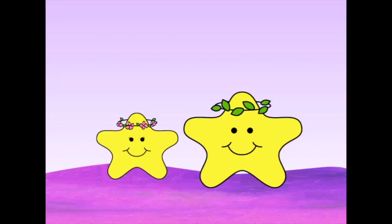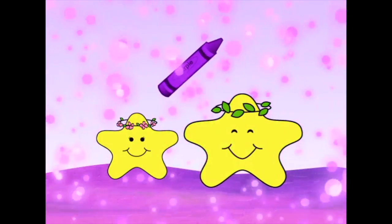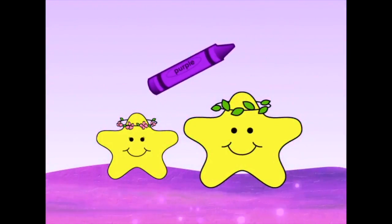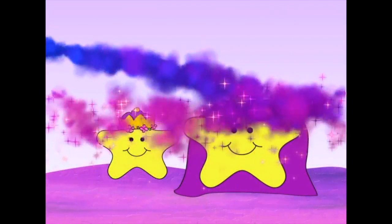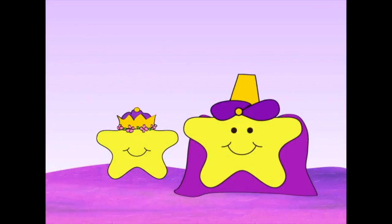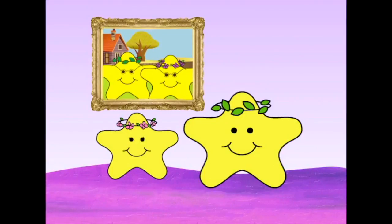Purple is a very special color because you have to mix two other colors to get it. Red and blue mixed together makes purple. In many countries, purple is a color of royalty, of kings and queens. Purple is also associated with wisdom and with some special people in our life. Do you know who? Grandma and Grandpa! Yes, purple is a color of grandparents. How many other things are purple?